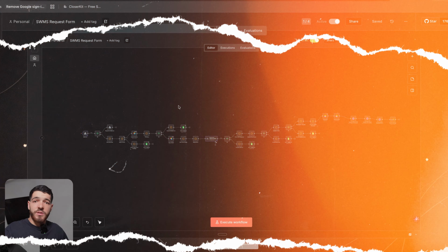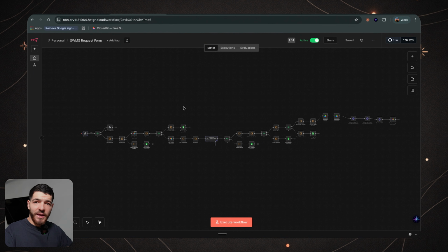All right, so if you want to see exactly how I built this, then let me walk you through the exact system step by step. All right, so I'll dive straight into it. So this is the N8N workflow. This is where the whole automation actually happens for generating these SWMS.